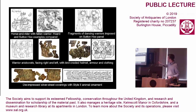They wear bird-crested helmets, they have armour and clothing. And they marched on both sides of the helmet, they marched from the front to the back, hence the reason they march in different directions when laid like this, so that they neatly march from the rear of the helmet to the front.